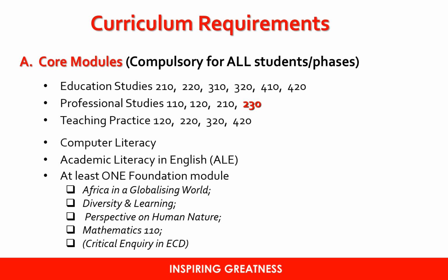The first requirement for the curriculum is a common requirement across all phases, and these are what we refer to as core modules. So core modules are the modules that everybody does regardless of what phase you are registered for. The first of the compulsory modules are your education studies modules. So most of you by now should have completed Education Studies 210, 220, 310 and 320 and are probably registering for 410 and 420 this year.